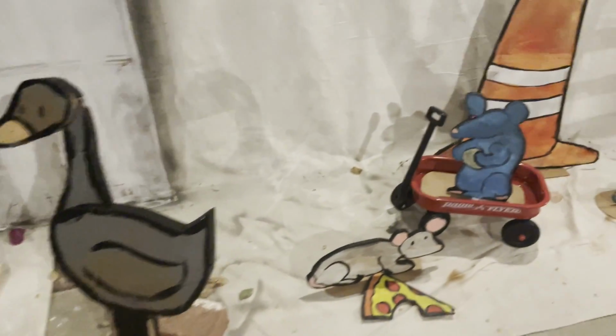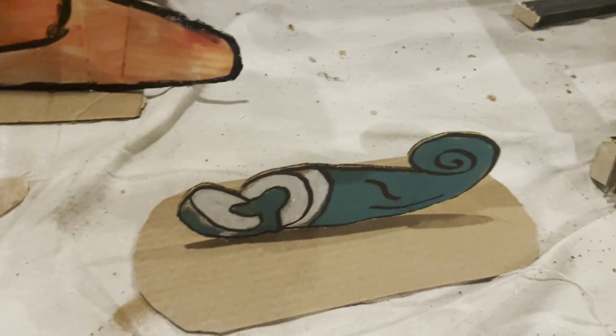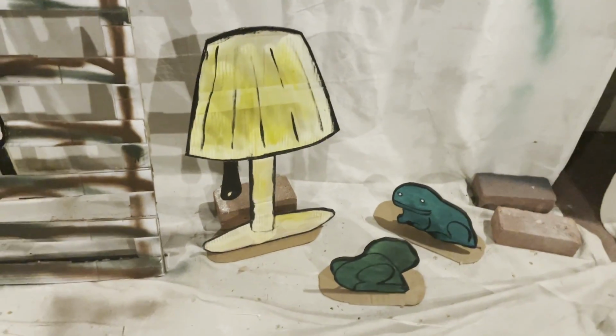All these other characters down here are static, just for vibes. Some of them, like this piece, is cardboard. This piece is wood. It's just a variation. I thought for a long time about how I was going to get these standing up.